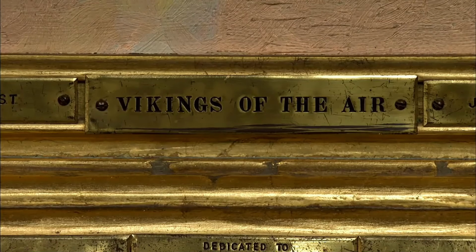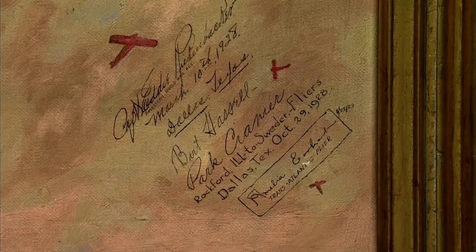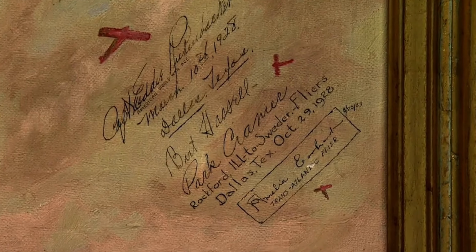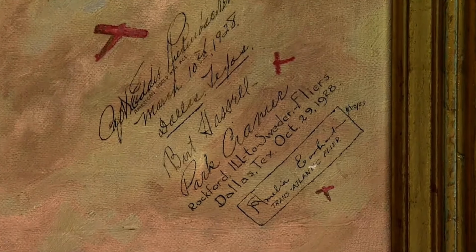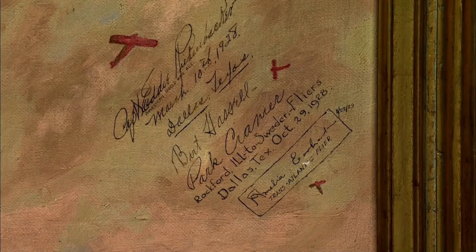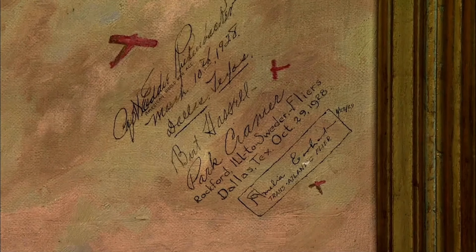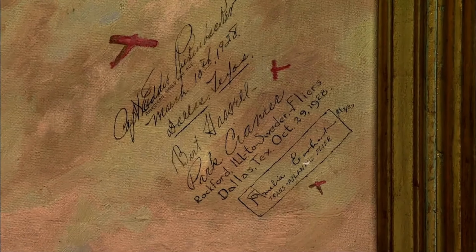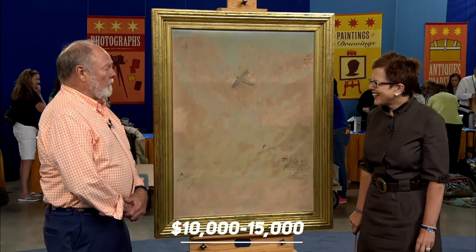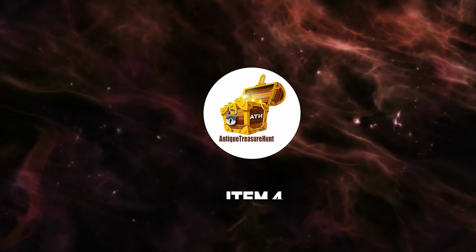We have this incredible scene called Vikings of the Air, an aviation scene. But what makes this oil on canvas so incredibly special, besides its theme, is the signatures. Ten or twelve signatures here. It's just incredible. This is an extraordinarily special painting, not just because of the subject matter, but because of the signatures as well. The painting appraised for $10,000 to $15,000.